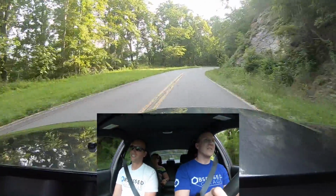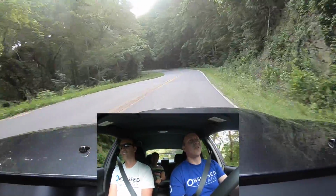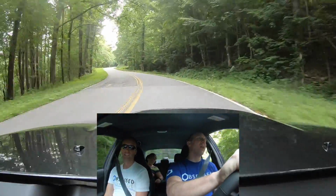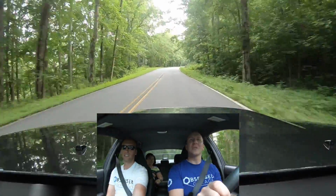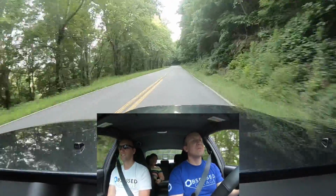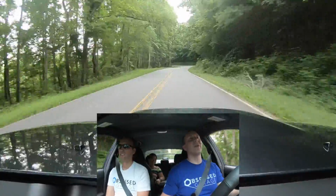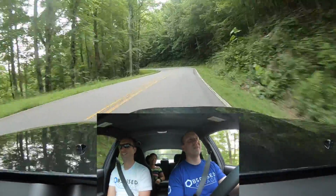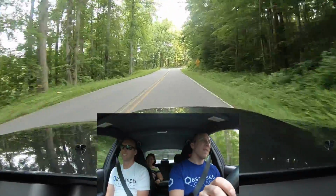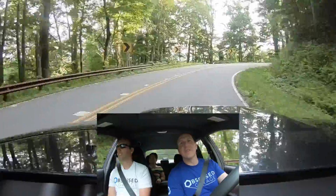I love this road here. This is called Hellbender in this little section. It's great. We've gotten lucky here. I've been in that 488. We were behind people the whole gosh darn time. It was terrible. I wanted to take it through a section like this, but we were on the sweepers up in the longer sweepers up in Cherohala. Yeah, I bet that car moves. Yeah, it's no joke.